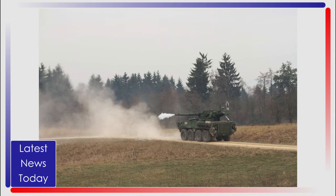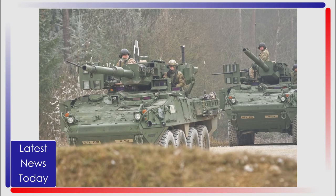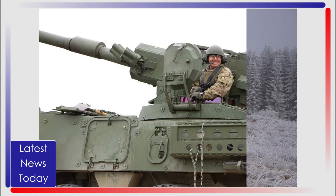The M1128 Mobile Gun System is an 8-wheeled armored car of the Stryker Armored Fighting Vehicle family, mounting a 105mm tank gun, based on the Canadian LAV-3 light armored vehicle manufactured by General Dynamics Land Systems. It is in service with the United States and was also being considered for adoption by several other countries.